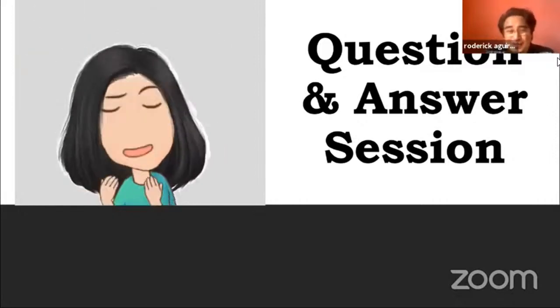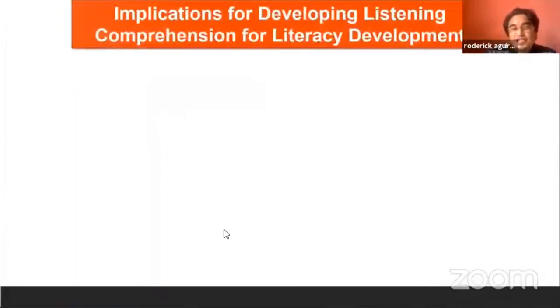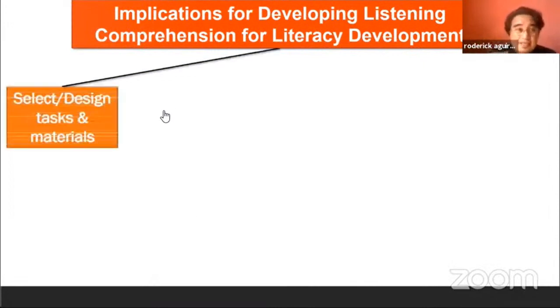Of course, I always have final reminders. So here are my conclusions and implications. Implications for developing listening comprehension for literacy development, these are just things you need to be reminded of. One, select and design tasks and materials. These are the things you need to consider. It must be authentic. Authentic meaning they already exist. You don't have to create them.